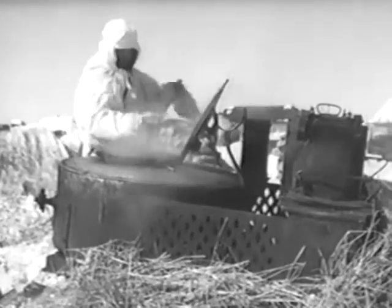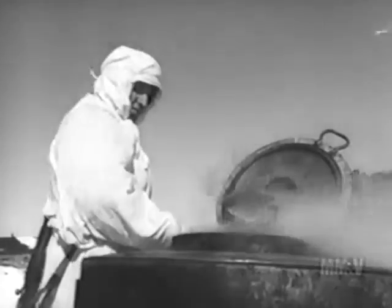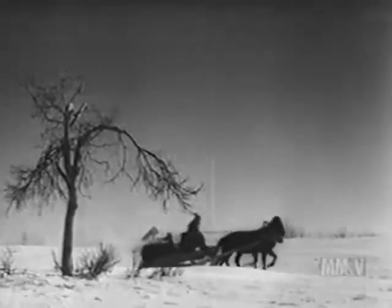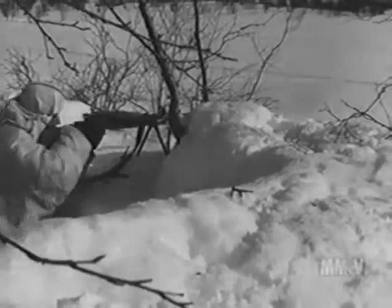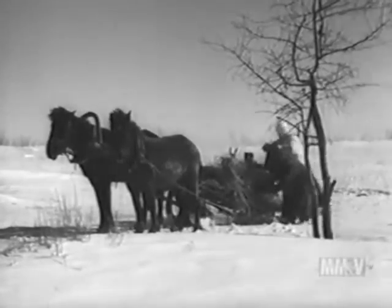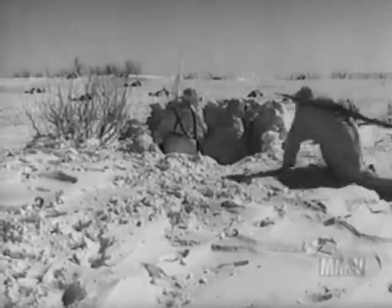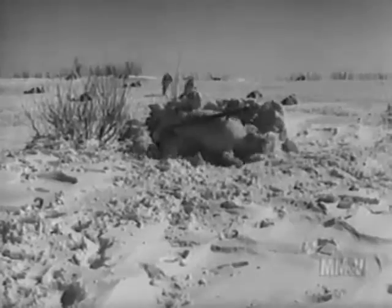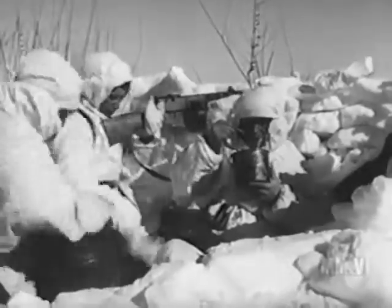Speaking of food, the Russian soldier likes his iron rations hot. Field kitchens like this are set up wherever the troops are. Since some of the men are off in foxholes working at their favorite sport of knocking off the Nazis, other soldiers deliver their meals to them. This man is getting his favorite dish, borscht. There's another sniper working hard.